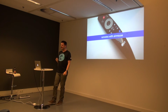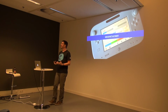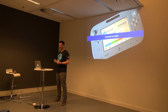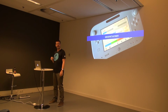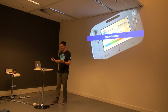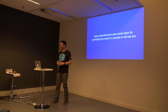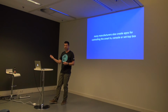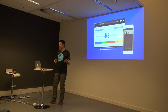One other thing is second screens, and this is the gamepad from the Wii U, and you have actually a second screen right in front of you. It has a touch screen, you can use it to navigate to the site you want, and it also shows up on the television. And that makes me think, why would you even bother viewing it on the television anymore if you have a screen already in front of you? Yeah, perhaps to show something to other people. And many manufacturers also create apps. Again, why not browse on the phone itself if you already have it in your hand? But anyway, this is for the Xbox, we have an app for the PlayStation, and for WebOS, and there are many more.